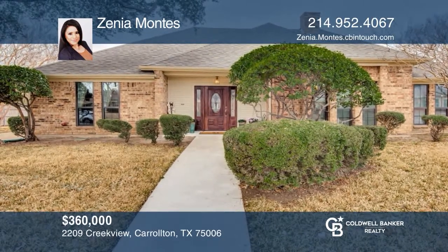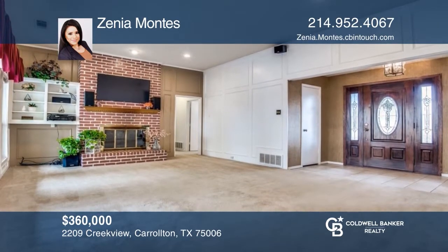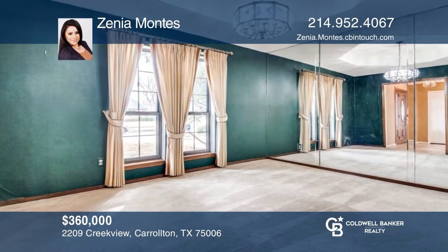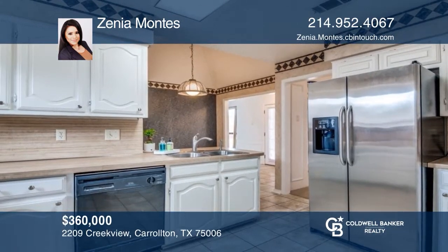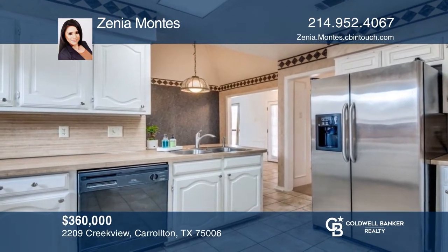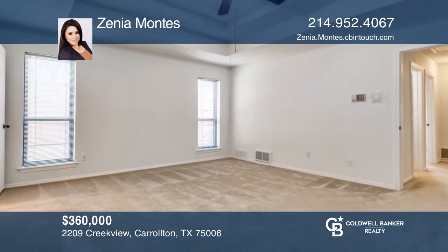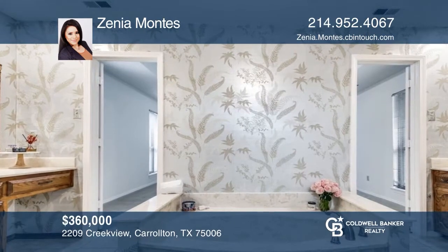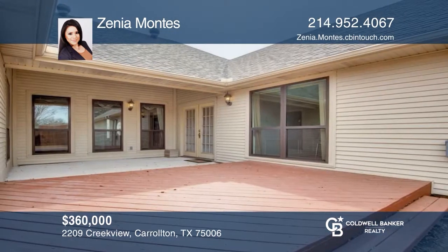Don't miss this hard-to-find large lot in the sought-after community of Wood Creek. This home is ready for you to enjoy as is or bring your decor ideas. Current owner took care of the home, and it's located in the Carrollton FBISD. Don't miss out on viewing this home that's centrally located, very close to freeway access. It won't last long. Schedule your private showing with Xenia Montez.